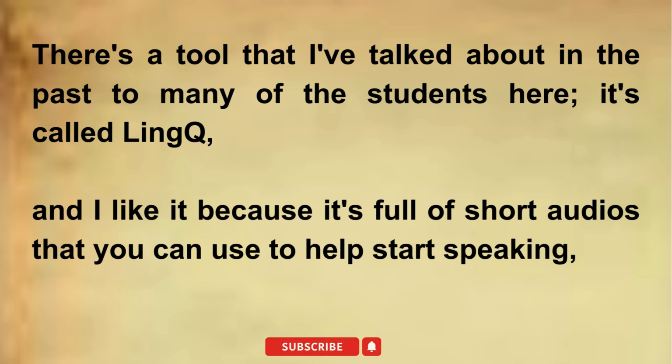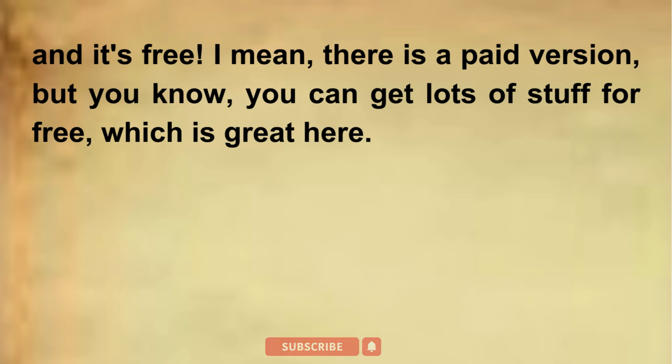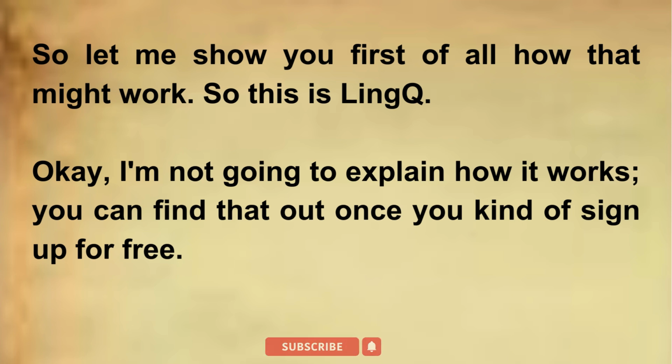It's called LingQ, and I like it because it's full of short audios that you can use to help start speaking, and it's free. I mean, there is a paid version, but you know, you can get lots of stuff for free, which is great here. So let me show you first of all how that might work. So this is LingQ. Okay, I'm not going to explain how it works. You can find that out once you sign up for free.